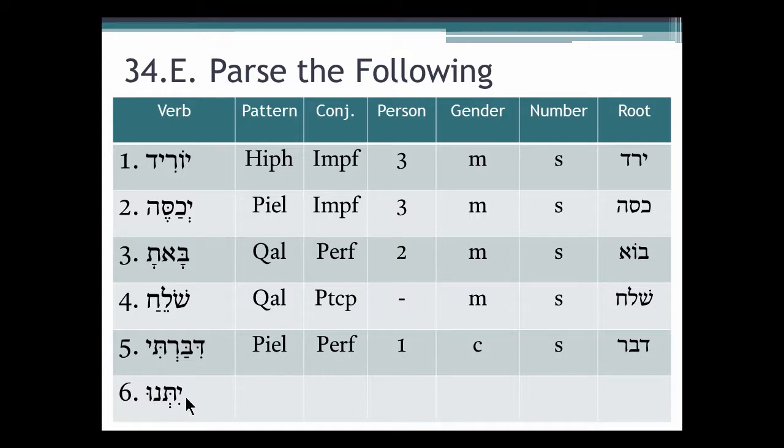Again, this should be one that you've almost got memorized. Yod, is it a prefix? Well, it could be. We have Tav, Nun, but we have our Dagesh after a full vowel sound, Nun assimilation. That means our lemma is Natan, which means the Yod is a prefix, and the vowel ending tells us it's third masculine plural. So we've got Qal imperfect, third masculine plural, Natan.